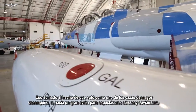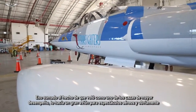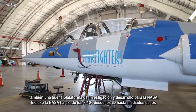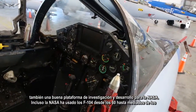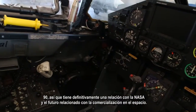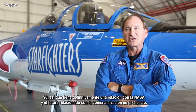That, along with the fact that it performed with the top military fighters as far as performance, made it a great airshow airplane, and obviously a very good research and development platform for NASA. Further, NASA had actually used the F-104s from the mid-60s until the mid-1990s. So it had a definite relationship with NASA and the future relative to commercial space.